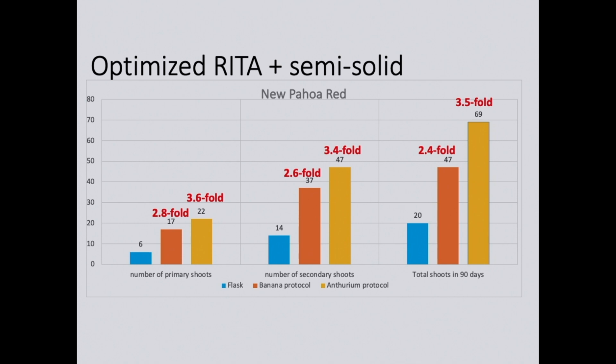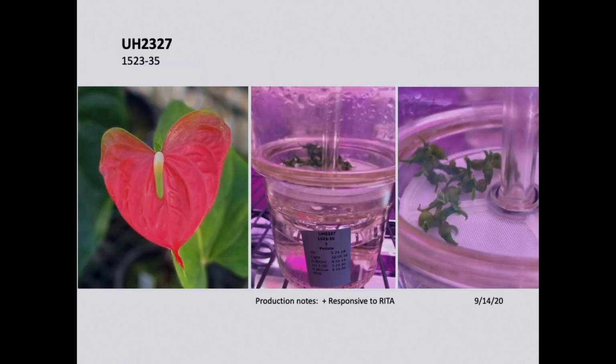Of course, speeding up everything means there's more work all over. However, the students in the lab were up to the challenge and tried some of our newer selections. So this is UH-2327, an orange selection. We cloned it in 2018, but it was sitting in the background because we weren't quite sure whether or not it was a go. Anyhow, when we were testing the bioreactor, we were thinking, okay, what else can we put in? And we thought, okay, advanced selections.